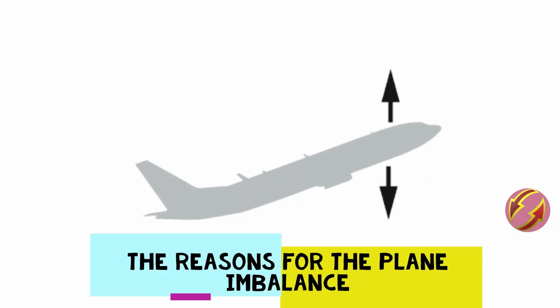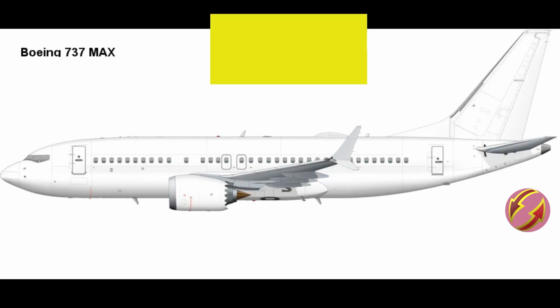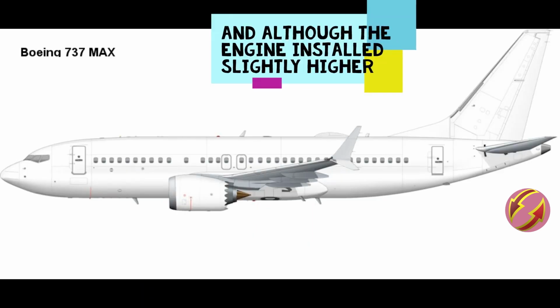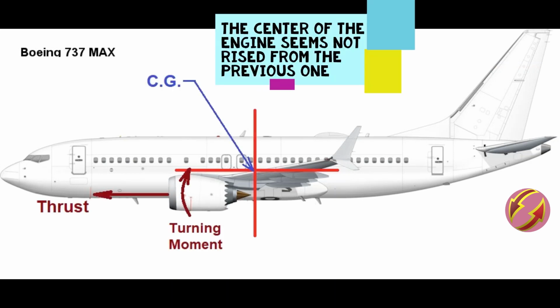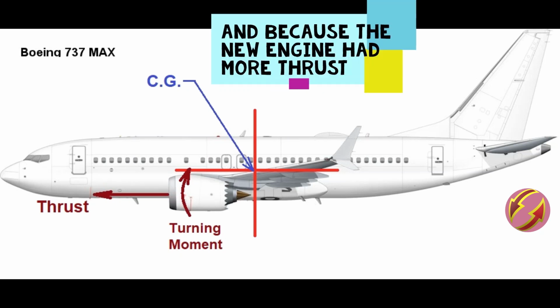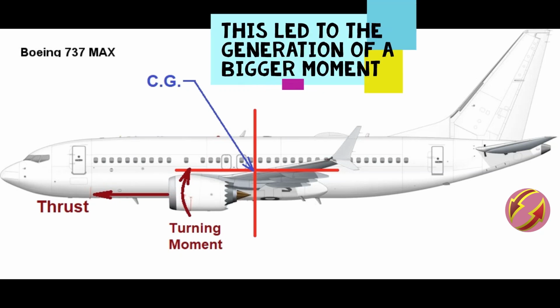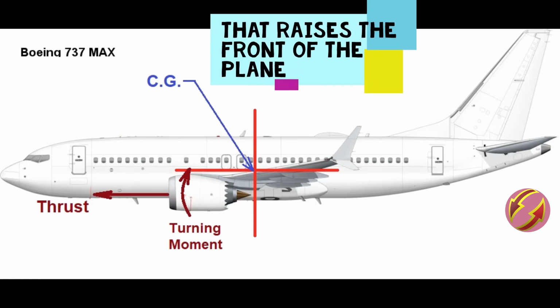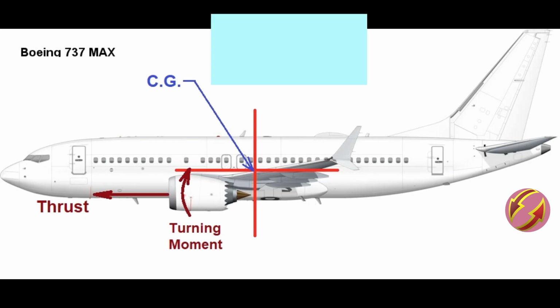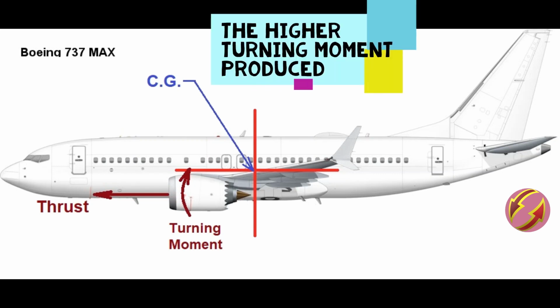The reasons for the plane imbalance. 1. Because the diameter of the engine is greater than the previous engine, and although the engine is installed slightly higher, the center of the engine seems not raised from the previous one, and because the new engine has more thrust, this led to the generation of a bigger moment that raises the front of the plane. The more thrust provided by the engines, the higher the turning moment produced.